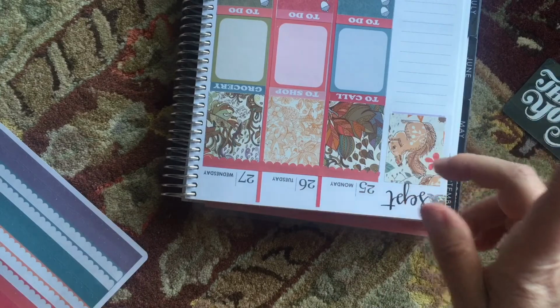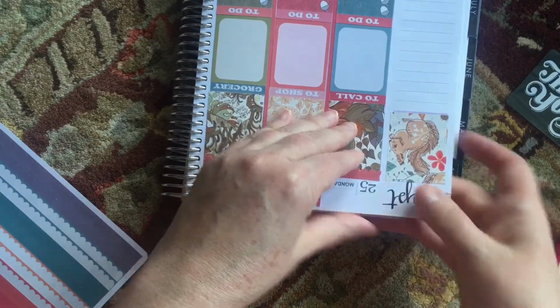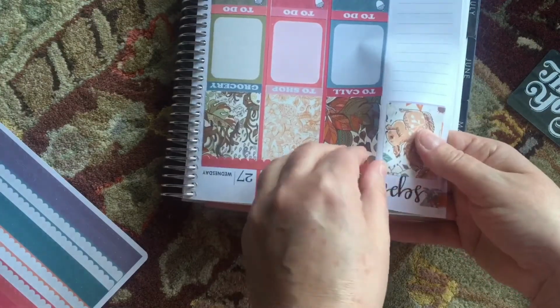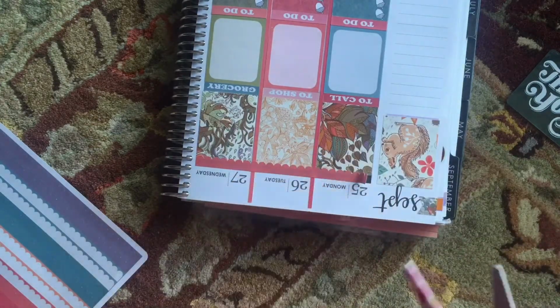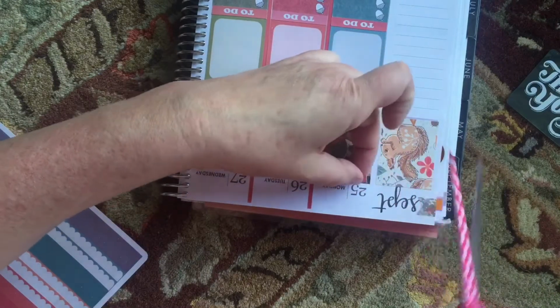In fact, here I have my scissors. Let me just go ahead and lift this up and see if I can get a nice, even cut.